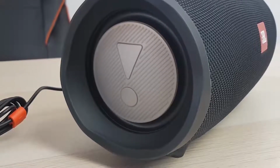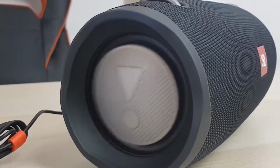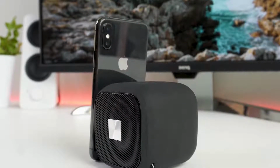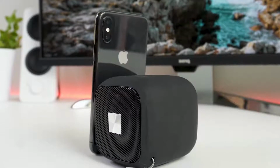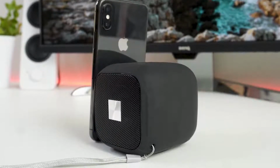There are so many Bluetooth speaker options to choose from, and it can be hard to narrow down the best ones to meet your specific needs. In this video, we break down the top 5 best Bluetooth speakers on the market this year based on portability, sound quality, build quality, and more.